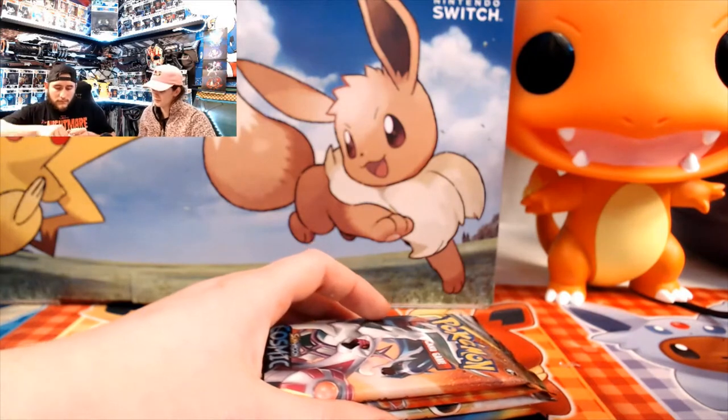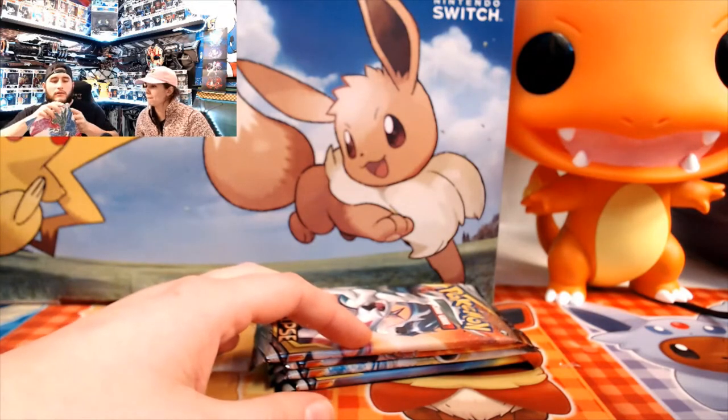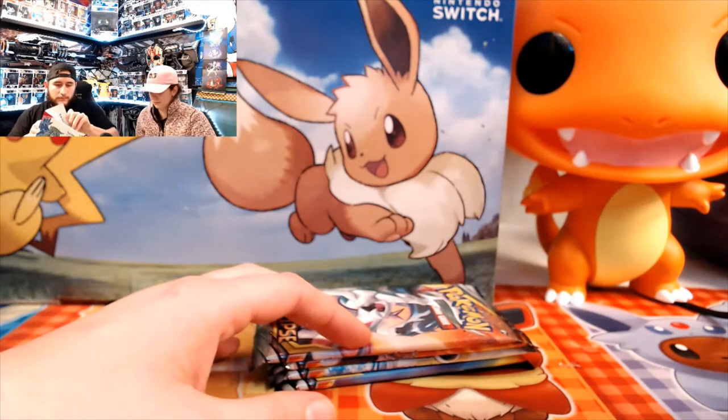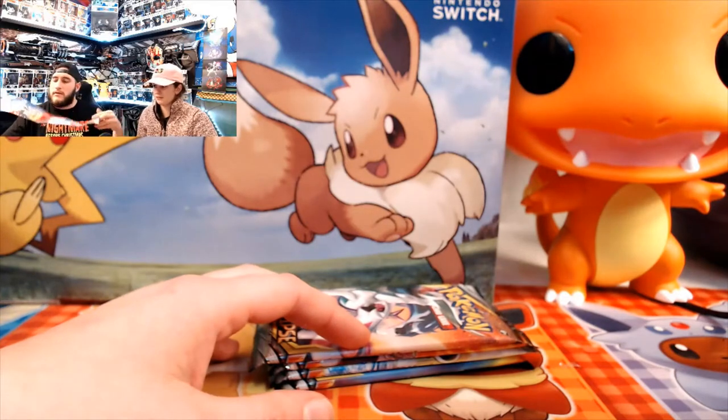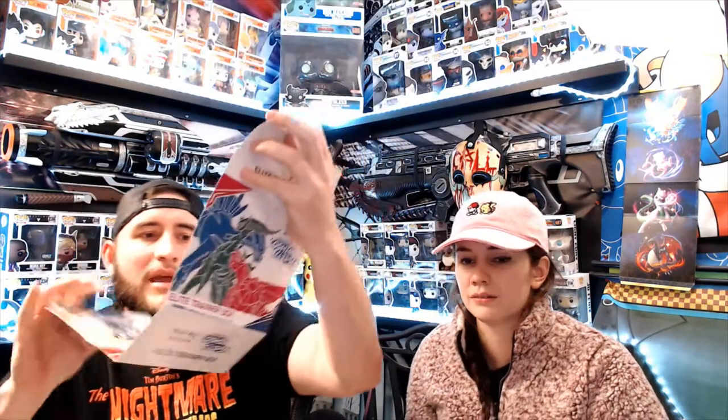Oh, I missed something. I'll just show that right here. It's too big. So as you know, or maybe you don't know, a little sleeve it comes in. It folds out into some art. Let's just give y'all a good look here. Really cool. It's got all the pack art on it. Baby artwork is so cute. Solgaleo, Lunala, Blastoise, and Piplup. We got the gods up there. And the babies.